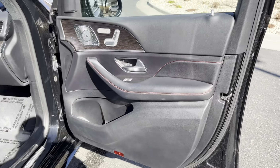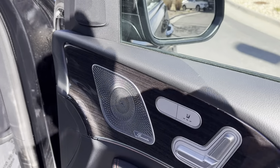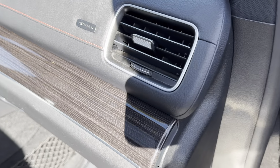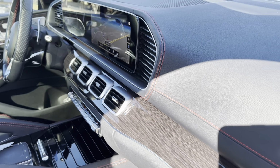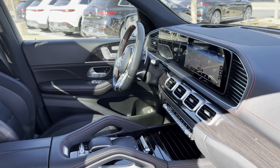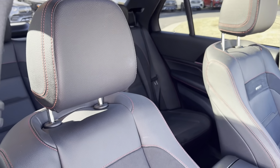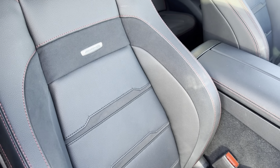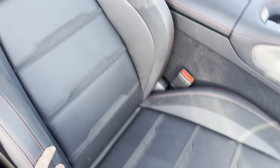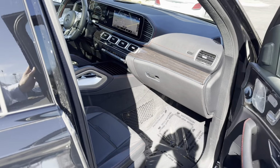Taking a look on the interior, this is one of my favorites. It is the black with the red contrast stitching. There's going to be hints of Dinamica, but this wood trim, if you look at it, it's very rich, and the grain is one of my favorite pieces to it. It's not just a few specks of grain, I would say. You get a lot more touch. There's your special AMG seats. This is the Dinamica, kind of a suede insert, just kind of helps give it a little extra touch in that two-tone style.